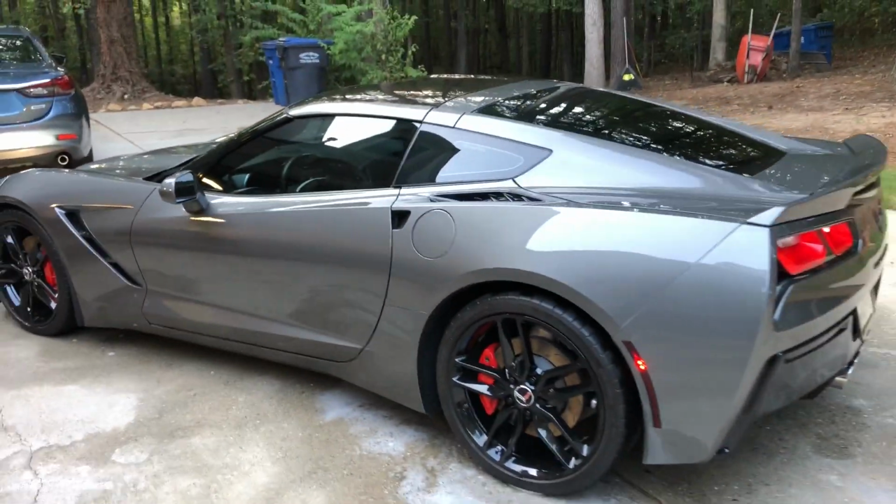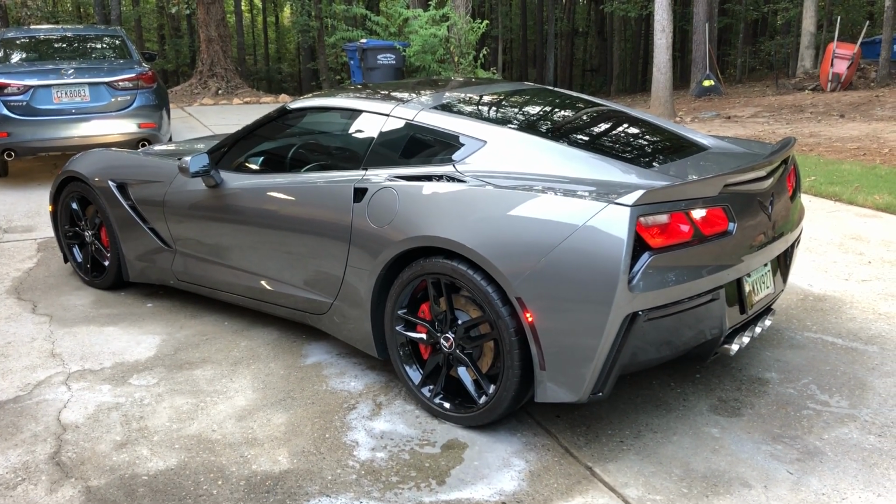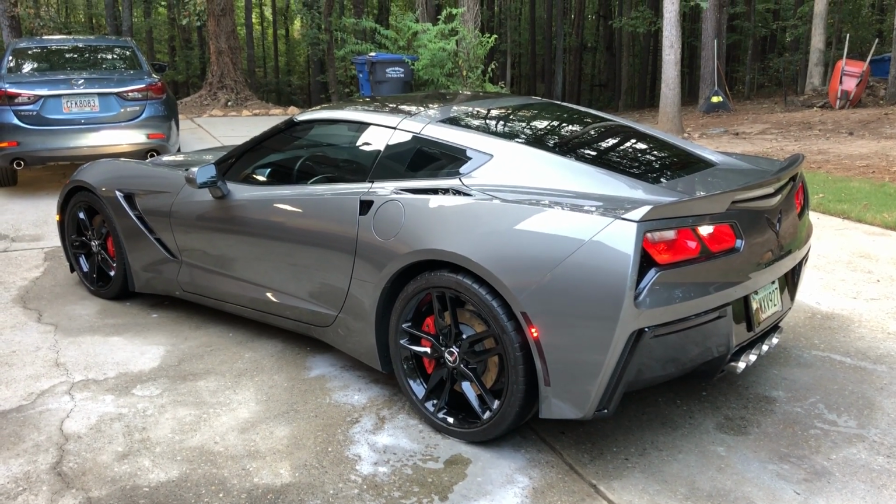But yeah, this is my car. If you're looking for a nice example of a shark gray C7 with low K, it actually still smells brand new inside and it looks new. Just give me a shout.